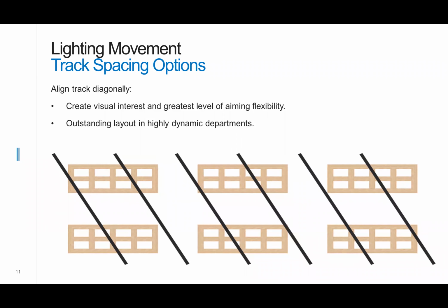Probably the most versatile way to utilize track within a produce department or bakery or deli is aligning the track diagonally. This not only does a good job of giving you versatility as the departments move displays around, it also creates visual interest. Instead of creating horizontal or vertical lines of track in a space, it breaks it up and chops it up and creates visual interest for the shopper.